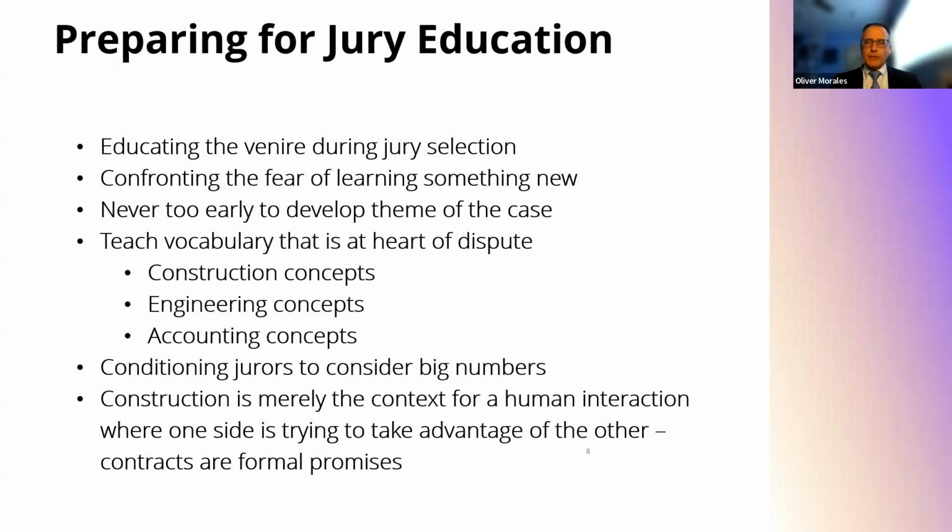I guess in construction cases, just like in any scientific case or in a criminal case where there's DNA or not, you have to educate them as to these concepts that you understand easily, but now you have to educate them as to what those concepts are about. And you have to do it in a manner that's simple and understandable to all levels of education.